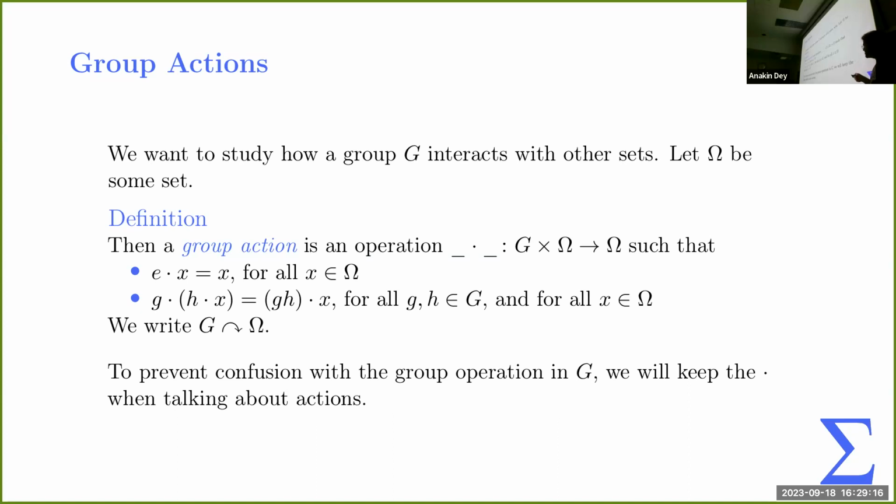We're going to denote this as G acting on omega. And to prevent confusion, I'm going to keep this dot when I'm talking about the action, and I'll omit the dot when I'm talking about the multiplication. So you can see it here: I kept the dot when I was talking about the action, but I omitted the dot when talking about the group multiplication. Hopefully that keeps the notation a little less confusing.